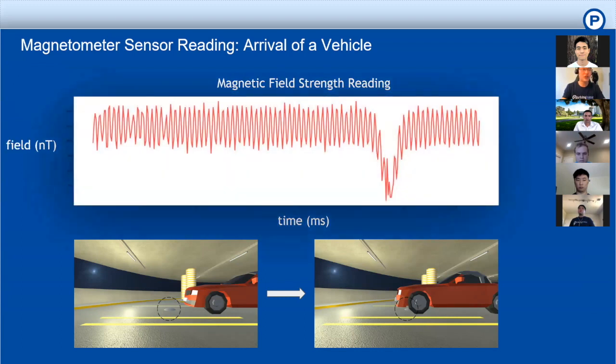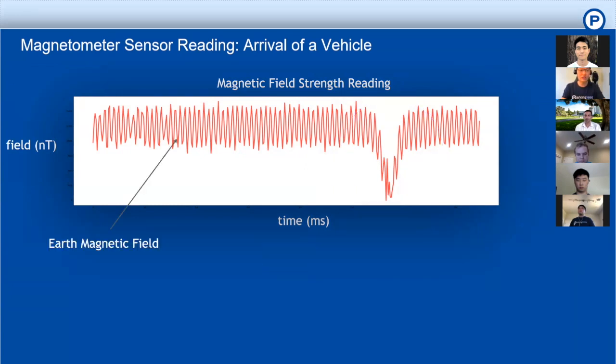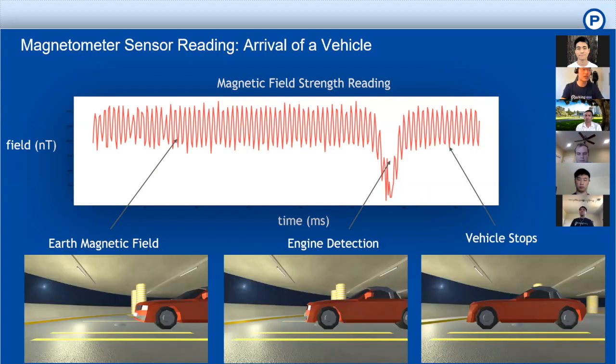Here's a graphical reading of the magnetic field it picked up. The x-axis in this graph is time, the y-axis is the field strength fluctuation. If we look into those trends, at the beginning, there is a horizontal trend. We recognize this as the Earth magnetic field when there's no car presence. And then, as the car moves into the spot and slows down, there is the detection zone that appears in the form of a valley. Afterwards, as the car slows down and stops at the parking spot, the reading goes back to the horizontal trend.